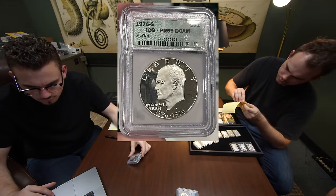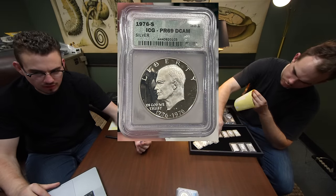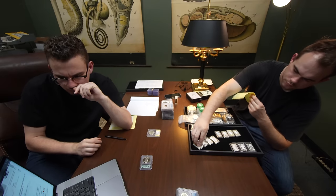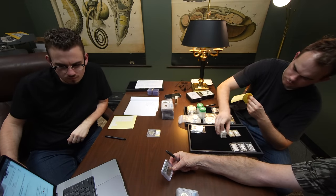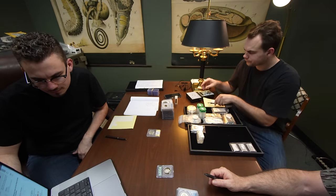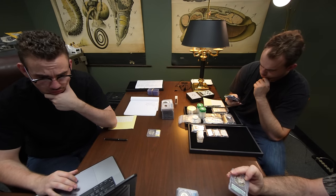One just sold for $14.50 plus $5 in shipping. And that's which one? That is the 76S Proof 69 DCAM. This is the one that they have silver, from Beantown Coin, I guess. ICG, that's why it's such a fun holder. Melt's $9.95. I pay $10 for that, and they sell for $20. So the holder is not really a big indicator, but that's what I would pay for.